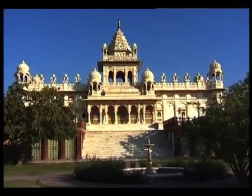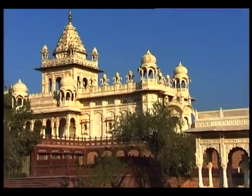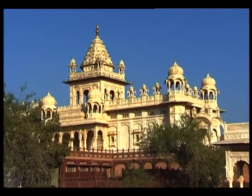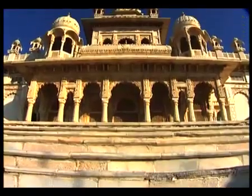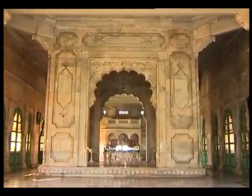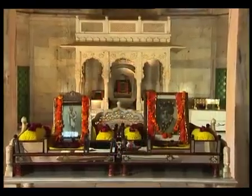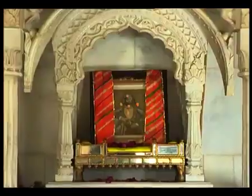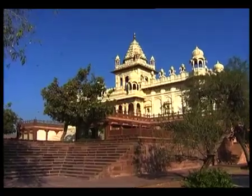Jaswant Thada was erected by the wife of Maharaja Jaswant Singh, one of the most illustrious rulers of Jodhpur. Maharaja Jaswant Singh had initiated an ambitious scheme to provide drinking water for his sun-scorched subjects and for irrigation. He continues to be revered by the local people.